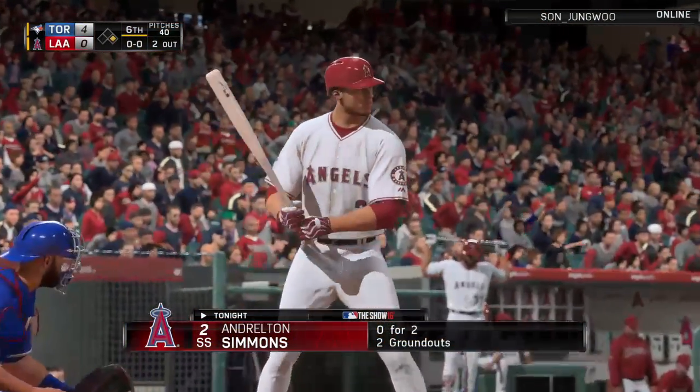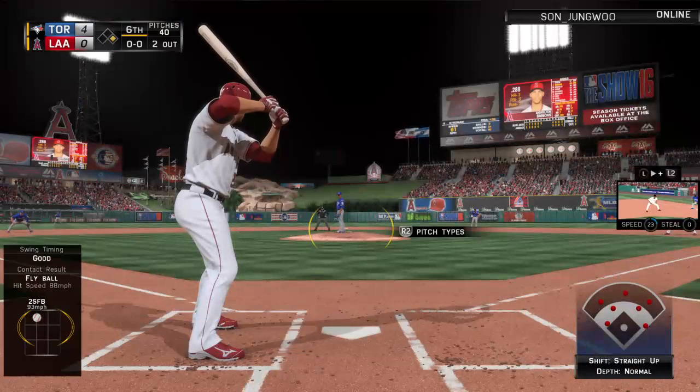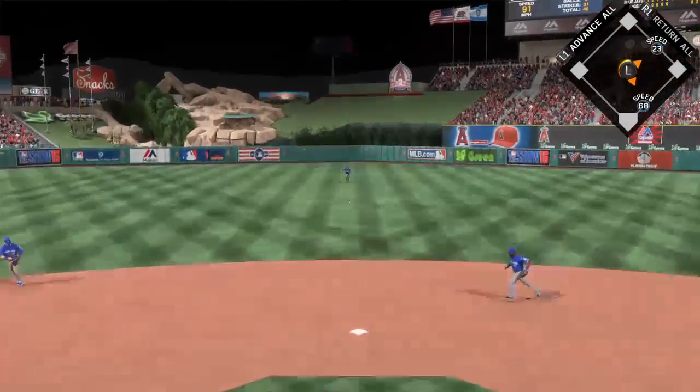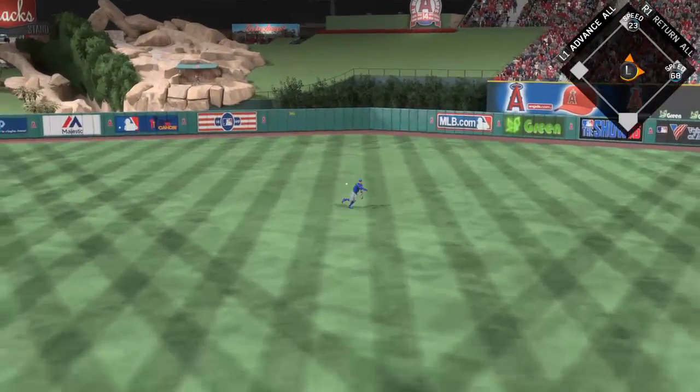Andrelton Simmons will stand in again. A couple of groundouts for him on the ledger in his 2 trips so far. Yeah, just sort of rolling over on it, guys. See if you can make a small adjustment and get through one here.